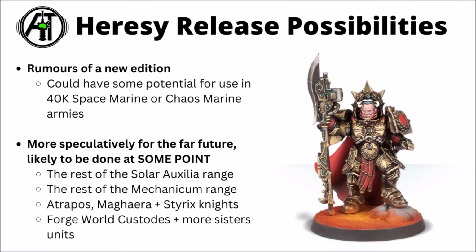Despite having some big release waves, there's still a bunch of stuff for the Solar Auxilia and the Mechanicum range. They've done some of the Relic Knights, but not all of them. We've still got the Cerastus Atropos, the Megara and the Starix for the Questoris versions, plus the Armiger Moirax. I really wouldn't be too surprised to see them all turn into plastic eventually.